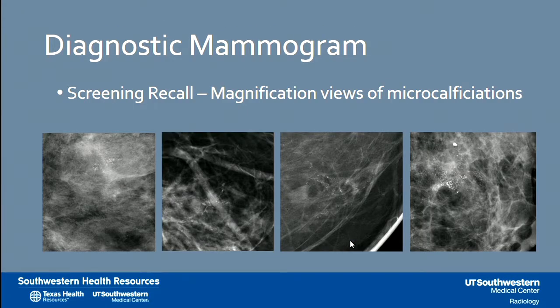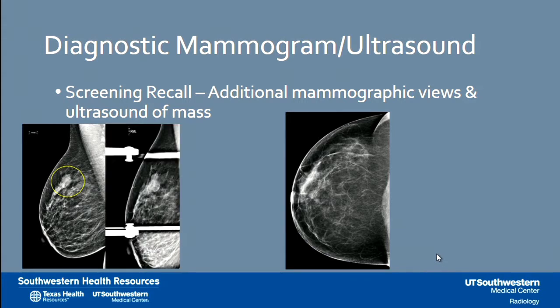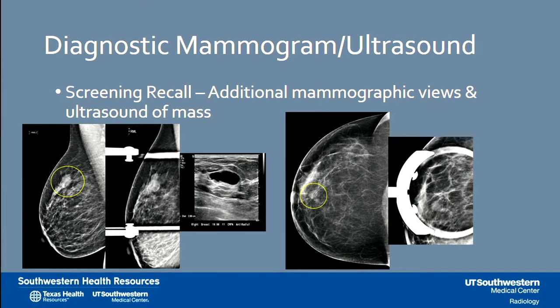So here are examples of microcalcifications that were recalled from screening mammography. And on the magnification views, they're all suspicious, and stereotactic biopsy demonstrated DCIS. Here are masses recalled from screening mammography. Spot compression views were done. They show circumscribed margins. And the ultrasound on the first case shows a simple cyst. On the second case, we see a solid mass. This was a fibroadenoma on biopsy.